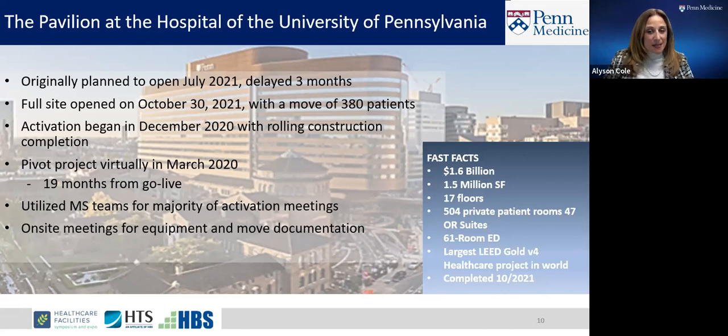So it sounds like I was on the same timeline as Alex. We were originally planning for a summer of 2021 opening. We halted our construction for 2 months and then reopened just after Memorial Day in 2020. We were able to return to schedule and lost just about 3 months of actual activation to get to that October deadline.